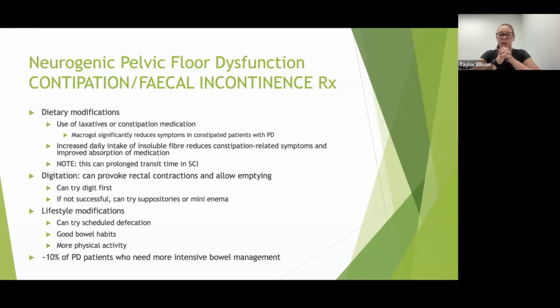So there are a few things that you can do to try and help it. There are dietary things that you can do, and I think there are a couple in the next couple of slides. There are a couple of foods and things that I've listed down for you guys that can disrupt your pelvic floor. It sounds a little bit funny, but there are a few foods that can do that. If needed, you can use laxative or constipation medication. That's not a bad thing. Again, consult your GP about that before you do something like that, though.